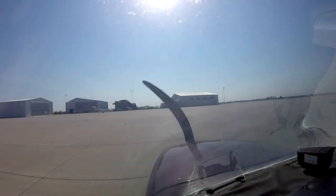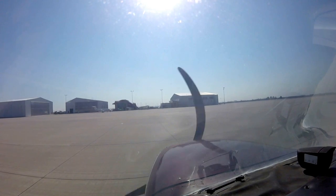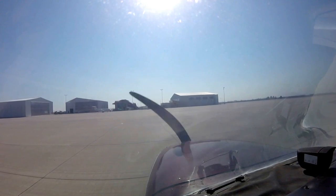Flight instruments set. Fielding ground, Cessna 6527 at Platinum with information Echo, requesting runway 12 for VFR to the east.